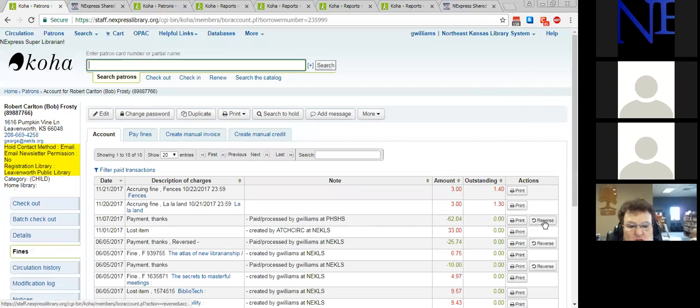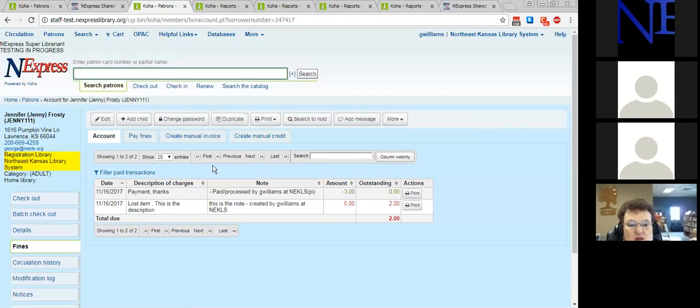See, here's a payment, and right now you can go over here and click on reverse. In the new version, that reverse button isn't going to be there. What's been happening since the last upgrade is when somebody clicks on reverse, the numbers aren't adding up. Like if we were to reverse this $3 payment, it's supposed to make the outstanding balance back to $3, and the 3 and 2 at the bottom of the screen don't add up right, and it's not working. And so that button is just being removed.